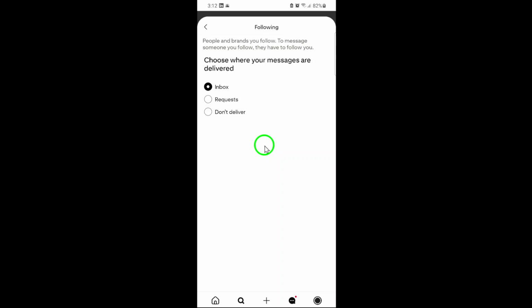That's it. With just a few taps, you've customized your Pinterest messaging preferences to suit your needs perfectly. Enjoy a more organized and personal Pinterest experience, staying connected with the people who matter most to you.